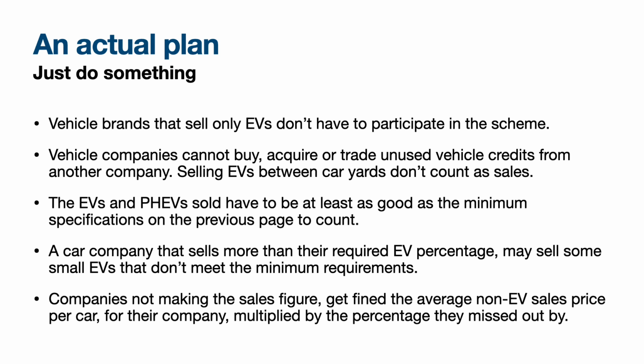This means that every car yard that's in the scheme will be selling electric cars physically on their sites, so that there's the visibility to the public of electric cars being bought and sold as an everyday occurrence. You'll see that wherever a lot of cars are being sold. That means you can't just put all your electric cars on a special sub lot. You have to be selling them everywhere.